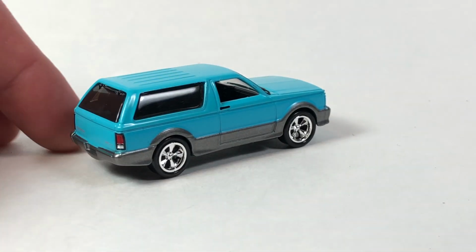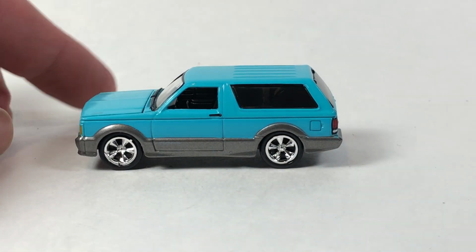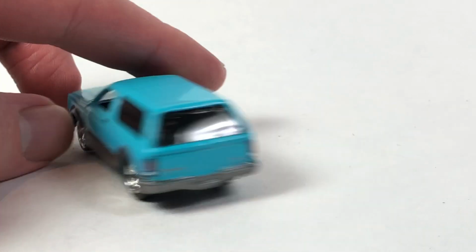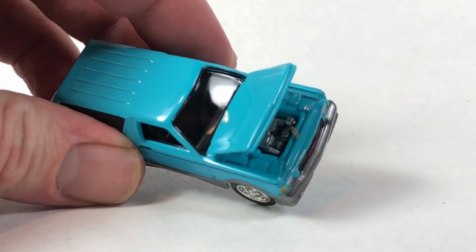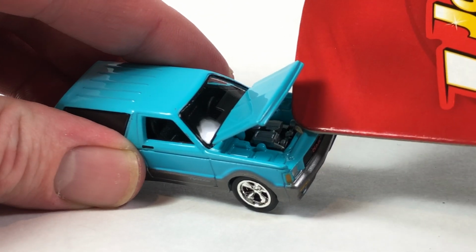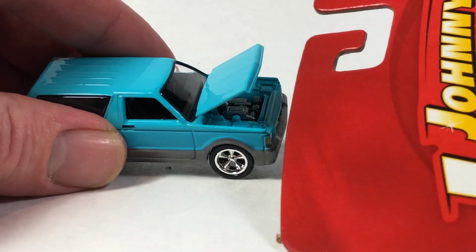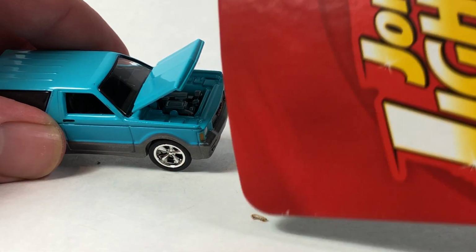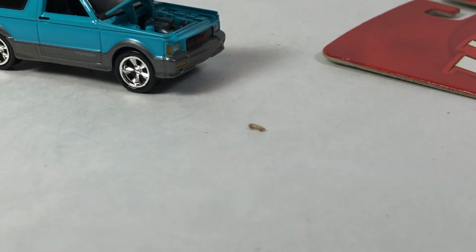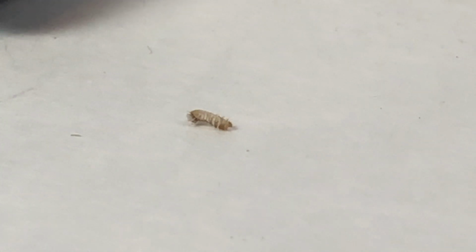That's cool. Yeah, I don't think you can much argue with that being kind of cool. Maybe you can. I don't know. Opening hood. Ooh, what is that in there? I think I've discovered a species. That is some weird bog shell thing. Oh my goodness. What is that?